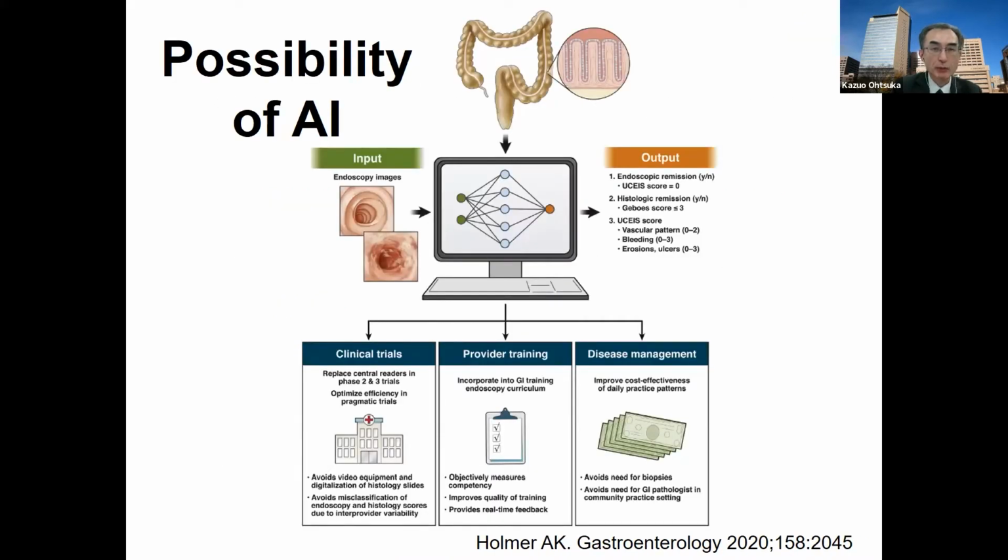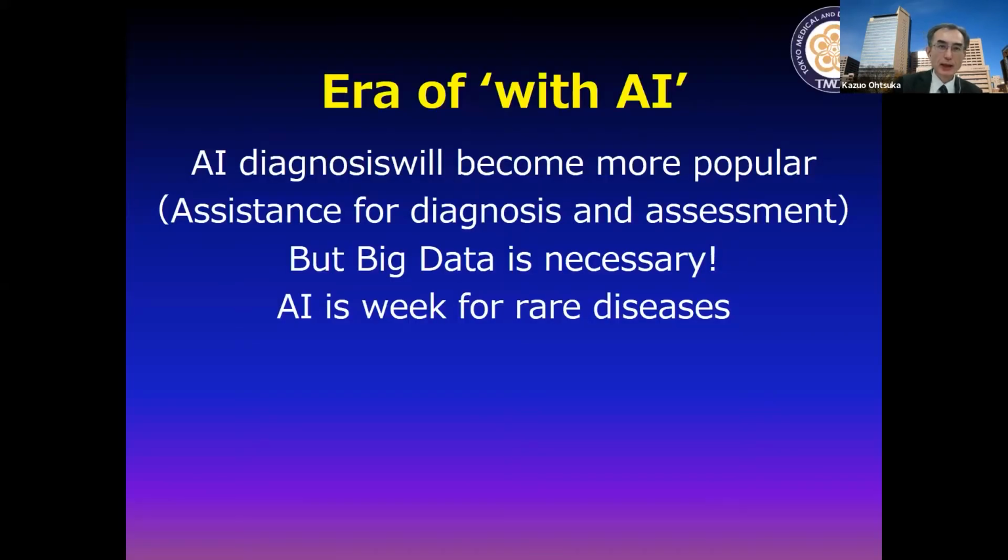AI has many possibilities. One is for clinical trials. The other is providing training for beginners or very young endoscopists. And of course, AI will help decrease the cost of biopsy and other costs. And now we are living in an era with AI. So AI diagnosis will become more popular, I think, especially as an assistant for diagnosis and assessment.